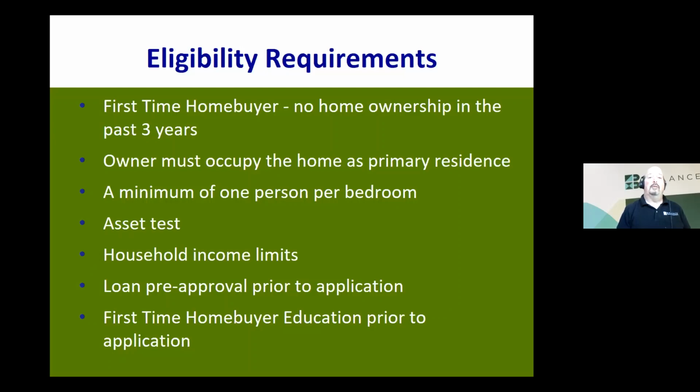It is a minimum of one person per bedroom. What that means is if you saw something you liked and you really liked it, but it's only you applying for the home, you cannot apply for a 2-bedroom. That means you can only apply for a 1-bedroom or less, and typically less than 1 bedroom will be a studio. So it's the number of people in your household.